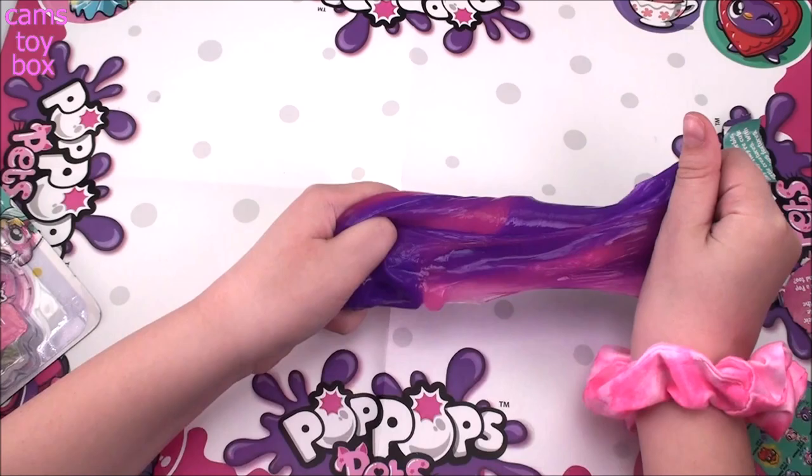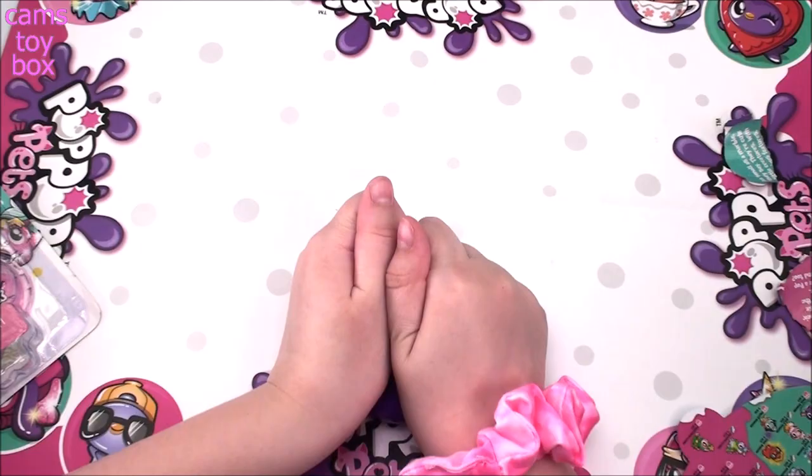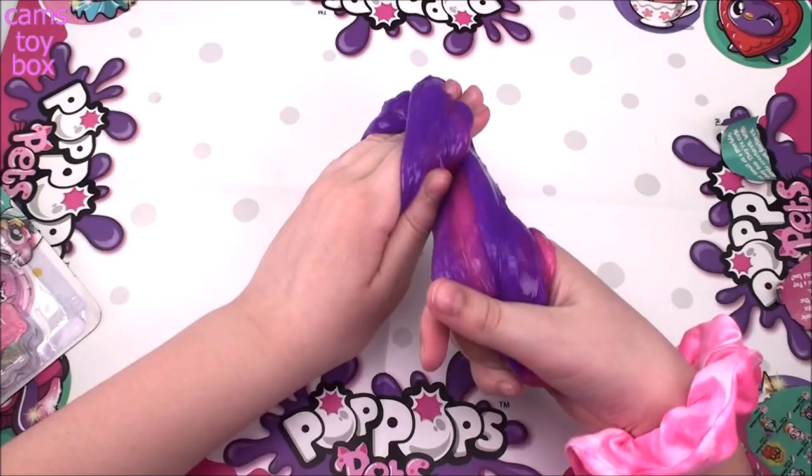Whoa. Does it make any bubbles or anything? I don't think so. Squeeze. Wait, I think I have an idea. No, it kind of breaks apart. No. All right, so it's not the best slime, but it is really super pretty. I love how bright it is, and it's super fun to play with, and I just love popping the little bubbles. I think that's adorable.